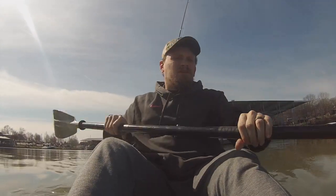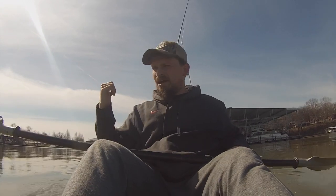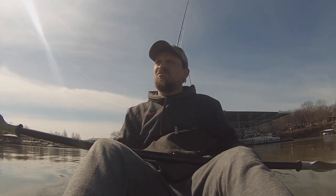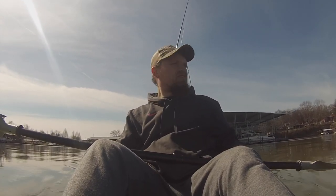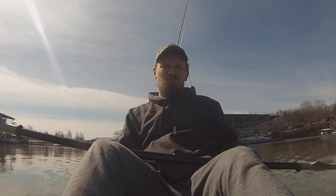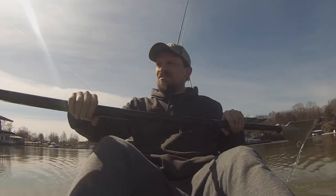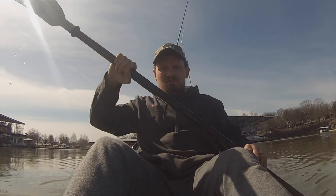The lake is still pretty dang muddy. I thought it looked pretty good in the back of the marina back here, but once we get out a little bit farther, up to the main lake, it's looking a lot more muddy. I mean, I expected it because it's been raining so much, but it's gonna make life a little bit more difficult.